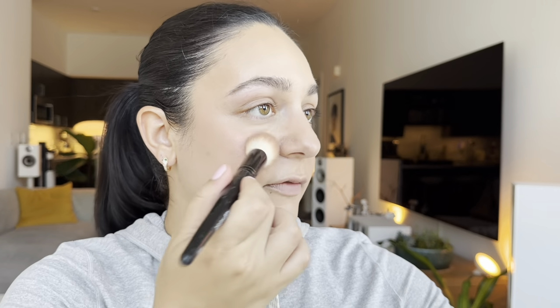And then I'll just apply a tiny bit on my forehead and a little bit on my chin, and then also some across my nose as well. So I still feel like I'm looking very fresh-faced, and I'm loving how everything is blending together.